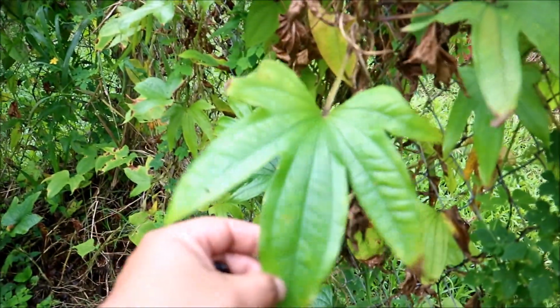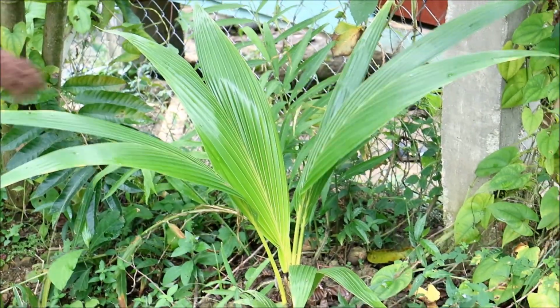Well, my dad is saying this is all yam vines here, so the yams would be in the dirt down there. I think we did a video before about that, but this one, by the leaf, you can tell it's called kush kush, or yampi. Oh, there's a baby coconut tree. That's what it looks like before it gets all big.